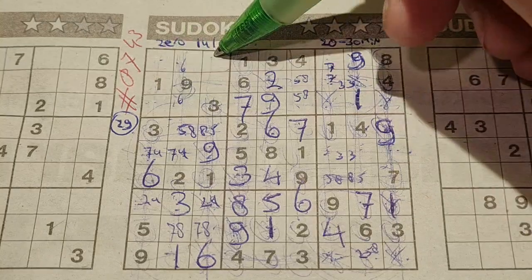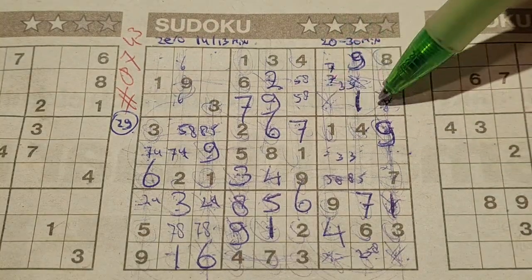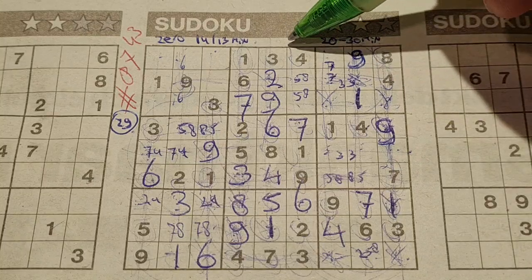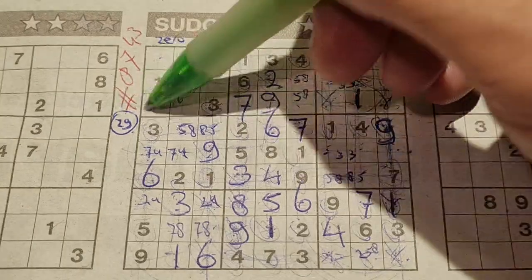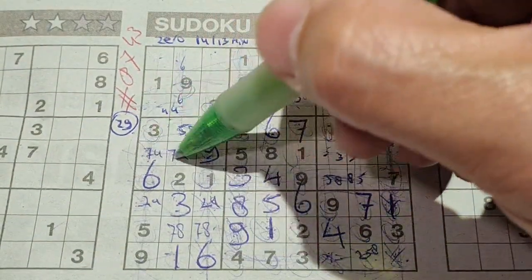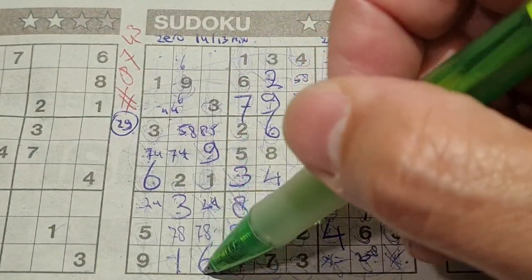2, 2, 2. No 2 here. 2, 2, 2. But the 4, yeah. 4 in this row, 4 in the second row, so in the third row, the only 2 places left for the 4 could be here, could be there. Here we have a 4, here we have a 4. That means in this column, we need a 4 in these 3 boxes.